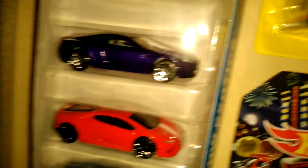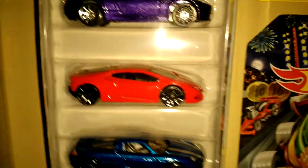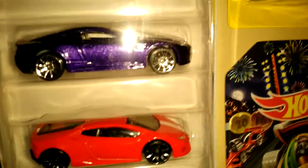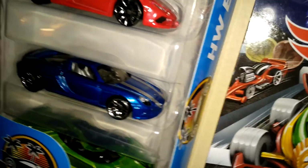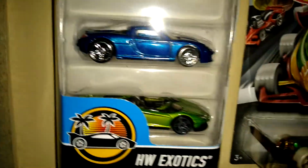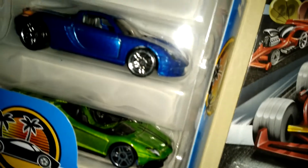Look at that. Look how pretty that is. The Lamborghini Huracan in red. Not crazy about the wheel choice. I don't know why they didn't stick with the PR5s like normal, but oh well. The Porsche Carrera GT in metallic blue. Pretty cool, nice and simple, clean. Got some stripes on it, but that's modest. And then the hard to see Lamborghini Aventador J in green.